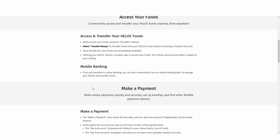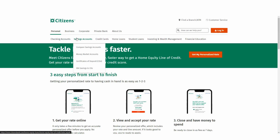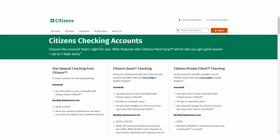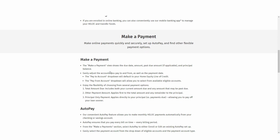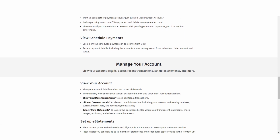To access your funds, you can connect a Citizens Bank checking or savings account to your HELOC account. This allows for easier management of your finances and quicker access to your line of credit. If you need to make a deposit from your HELOC account to an account at another bank, you will have to request a transfer, which could take longer. Additionally, borrowers cannot write checks directly from a Citizens Bank HELOC, which might be a limitation for some.